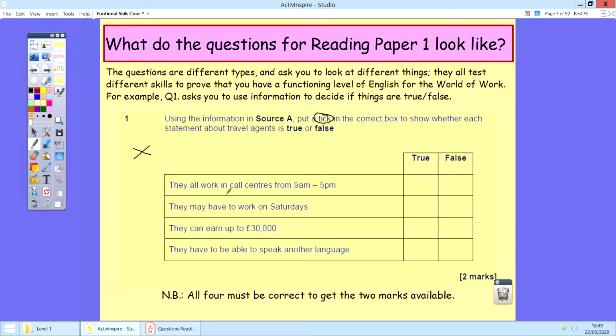It says they all work in call centres from 9 a.m. till 5 p.m. Well, that's nonsense because we know that they're working in a branch. So we're going to put a tick in the false box because we know it's not right. They may have to work on Saturdays. Now, if we didn't have the word may there, that would be false, but they might have to work on Saturdays is also true. So we'll stick a tick in there. They can earn up to £30,000. We know that's true because we just read it. We're going to put a tick in there as well.